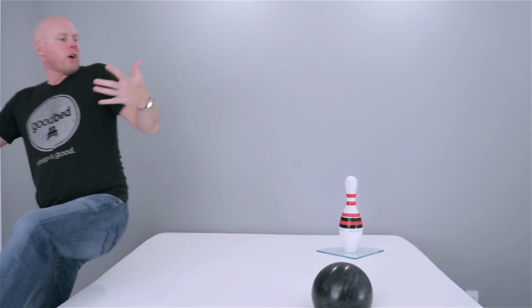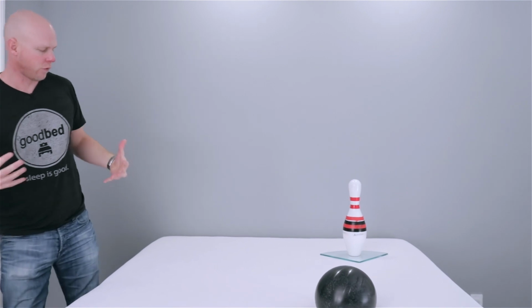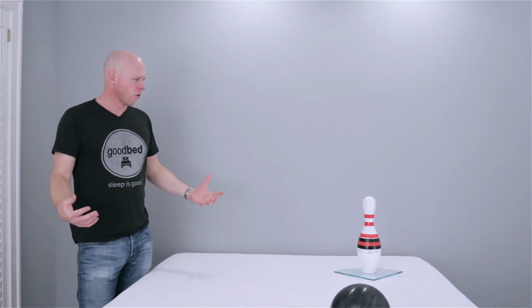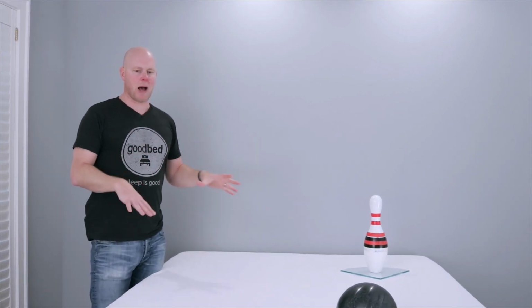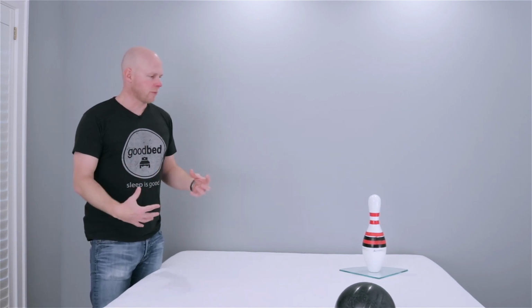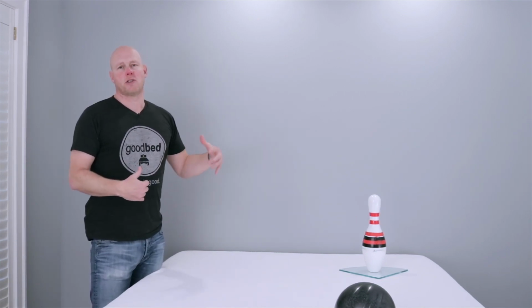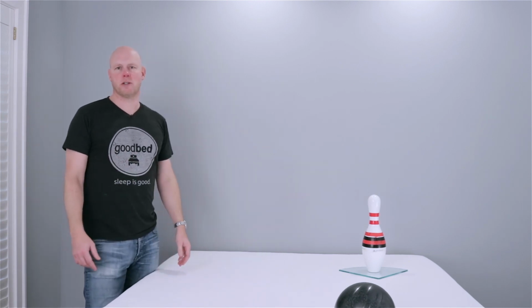I can just try different amounts of force that I'm jumping down with. But overall, this is a mattress that has very good motion isolation. It's not surprising in particular because it is made with pocketed coils which move up and down independently of one another, so you wouldn't expect a whole lot of motion disturbance to travel across the mattress. So we'd say this has very good motion isolation.